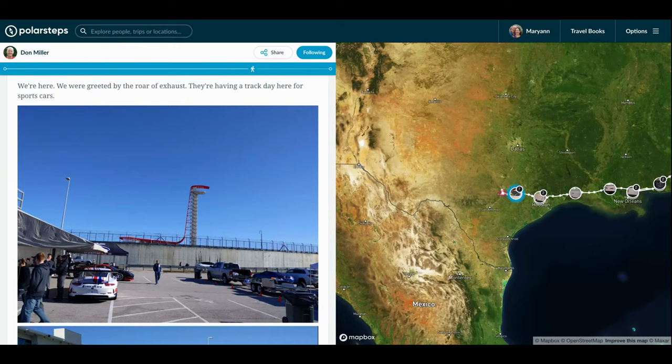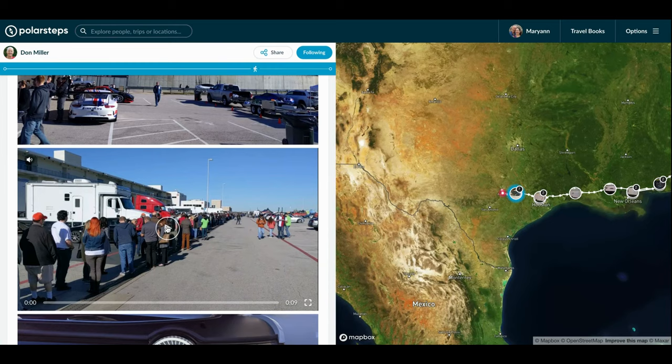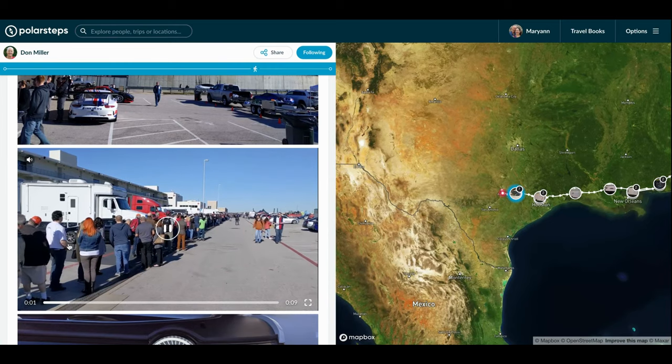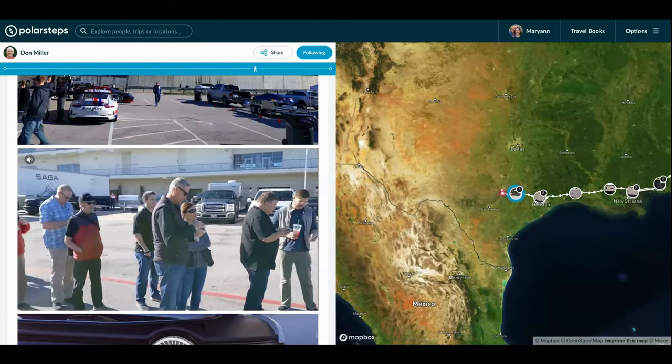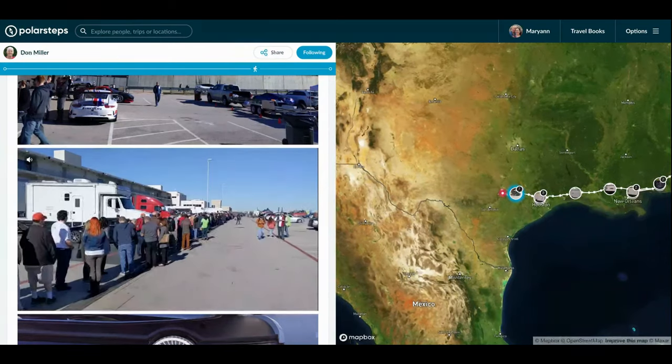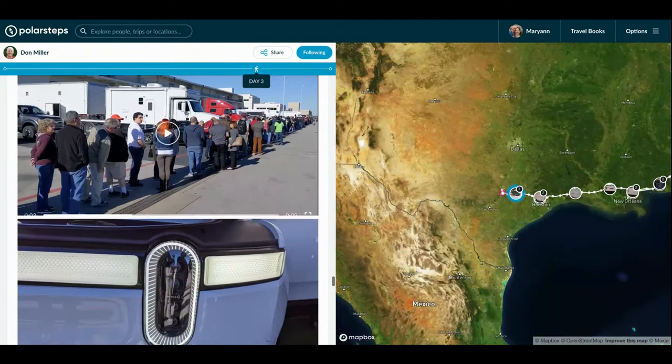They're set up on or near a racetrack. And Don said when they got out, they were greeted by the roar of exhaust. And I think in the background for a good part of the day, they had a lot of car noise. And then Don said, here's the line. Just a little bit of a line waiting to check in. I mean, seriously, right? That's definitely some people just there. So that's good. Well attended.